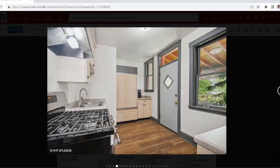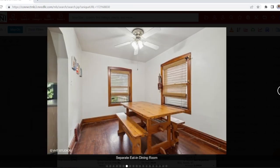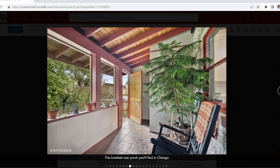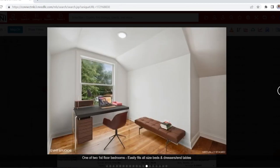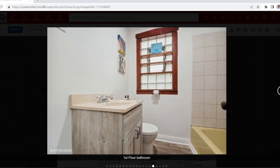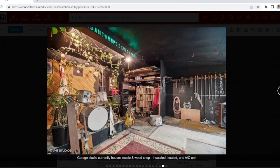Let's see. See, everything in here looks pretty nice. The kitchen looks nice. Oh, I like this. This looks like the back porch area. The loveliest rear porch you'll find in Chicago. All right. But yeah, see, this one looks like it's in pretty decent condition. It's in move-in ready condition. It doesn't look brand new, updated, but it's in pretty livable condition.